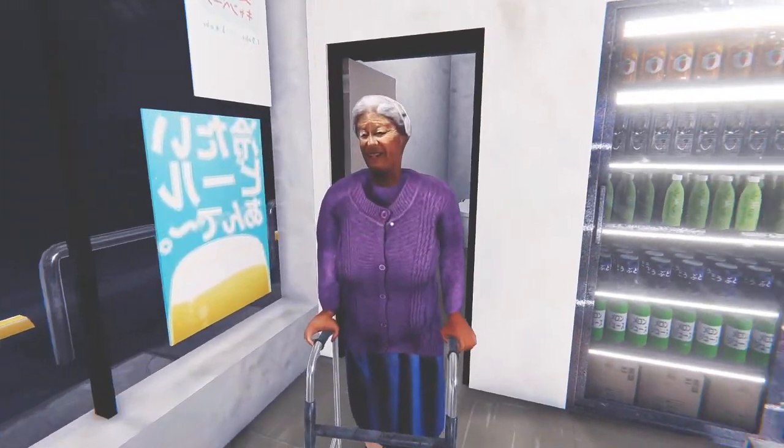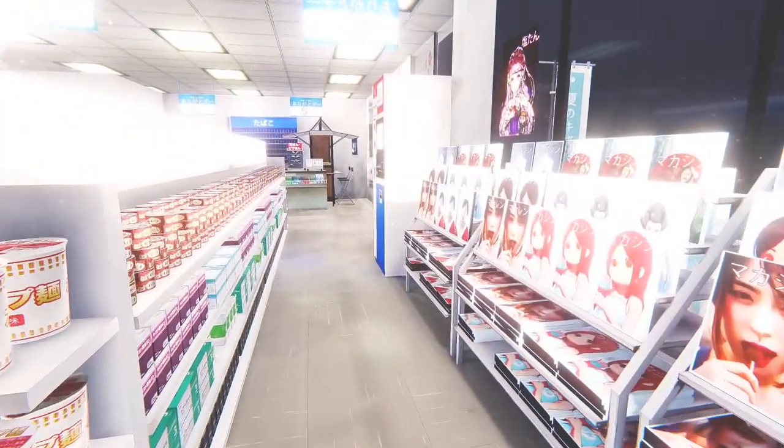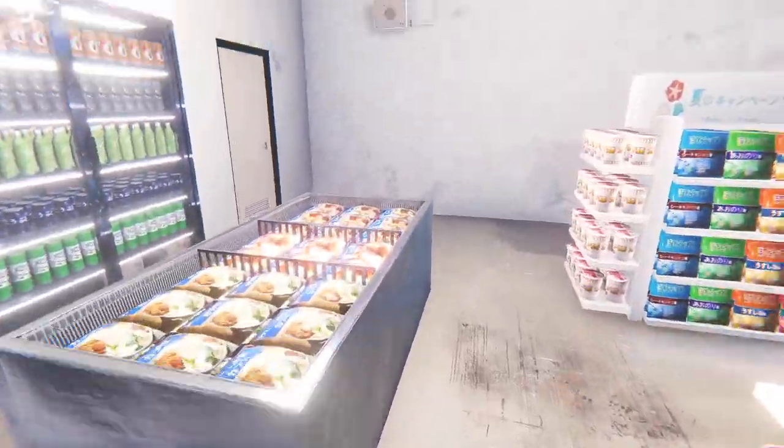Alright, so she's lost her mind. Huh? Where's Ken-kun? You know where Ken-kun is? I thought I heard his voice. This is my daughter's house. What did you do? How dare you? And she's not happy with us. She's very much under stress.